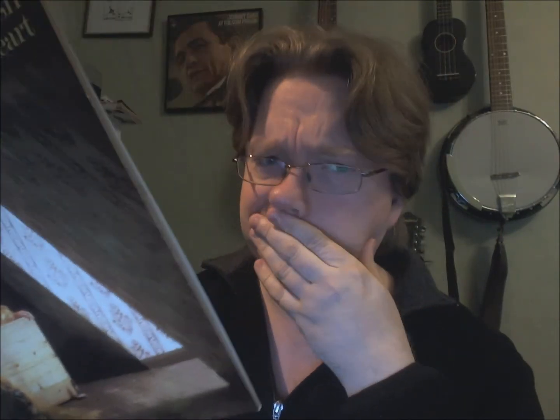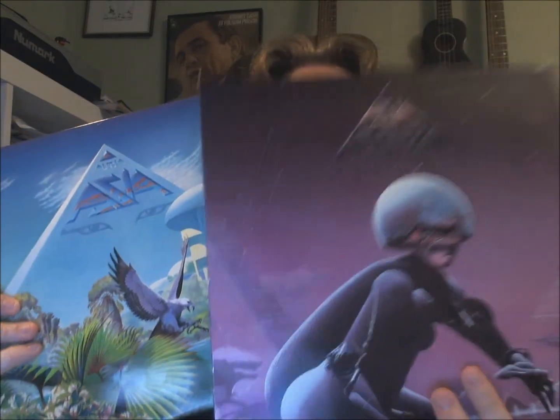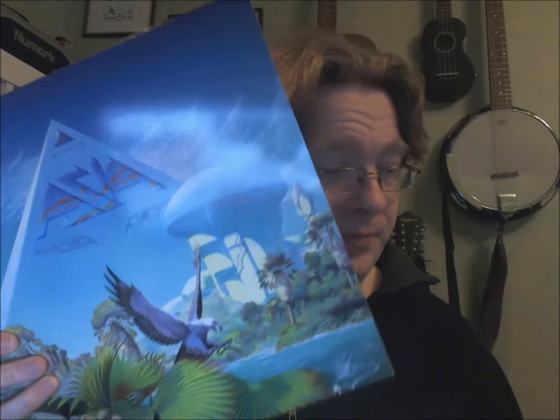Got hold of Kate Bush, Lionheart. I haven't got that much Kate Bush. This is one of these Fame issues from the 80s, which I think is some sort of reissue for a record club or something like that. It's on EMI. Then I got two albums by the prog group Asia. We have Alpha and we have Astra, both on Geffen, and both of them with a striking album design by Roger Dean, as you can see.